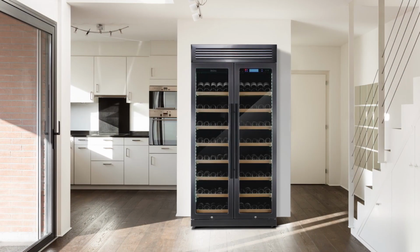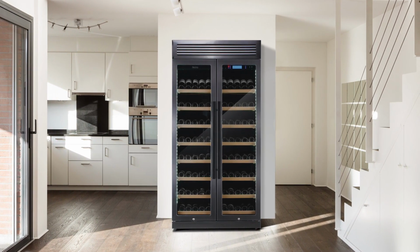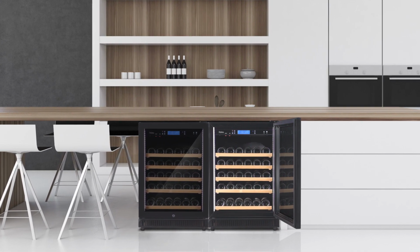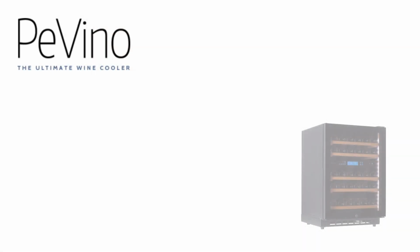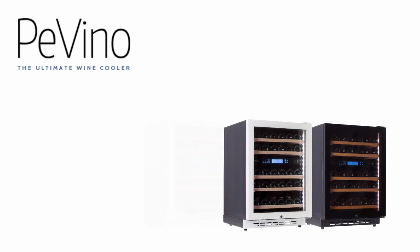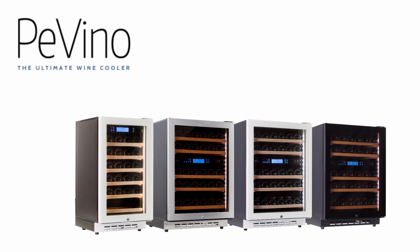The cabinets can be built in or stand alone. We have wine cabinets for professional as well as for private use. The Pevino range of wine cabinets has capacities from 22 to 320 bottles. We are confident that you will find a Pevino wine cabinet that will fit your needs.